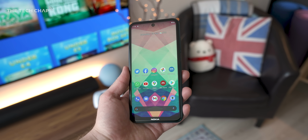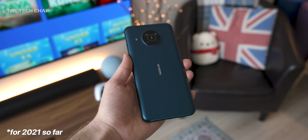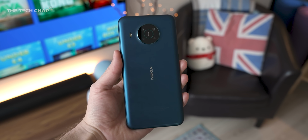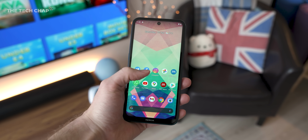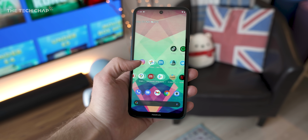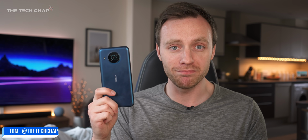Nokia? And this is kind of like their top-of-the-line phone. It's definitely not a flagship. This will cost you just £300, so it's definitely in that affordable budget section, but it's the top of the line coming from the C and the G series. This is the X series, and it's the X20. So is it any good, and should you buy it?